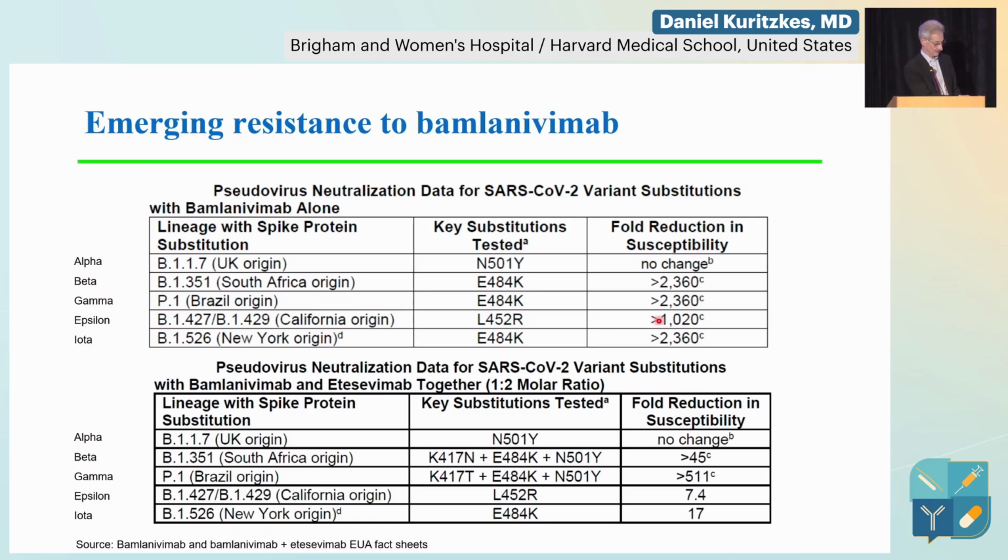So here you see emerging resistance to bamlanivimab, especially with this 484K mutation in the spike protein. Although bamlanivimab remained active against the alpha variant, it lost activity against beta, gamma, epsilon and iota never really made much of an appearance, but you can see the extraordinary fold change. But the combination of bamlanivimab and etesivimab remained effective, largely, at least against alpha, but lost substantial activity against gamma. Was still active against epsilon and iota.